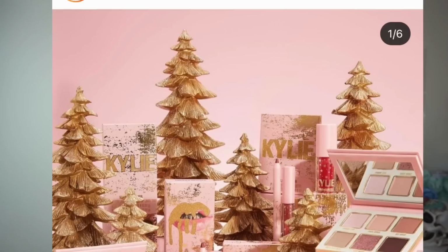It's very weird. Also, what happened to Becca? Becca was like the it brand, and then they just sort of fell off. And I feel like they were desperate with that no pigment, zero pigment foundation, and they got a lot of attention, but then they just haven't done anything. To look into that, see where they have gone.